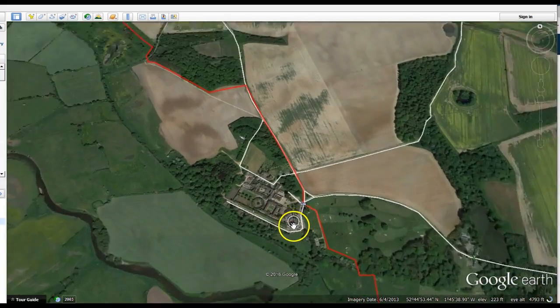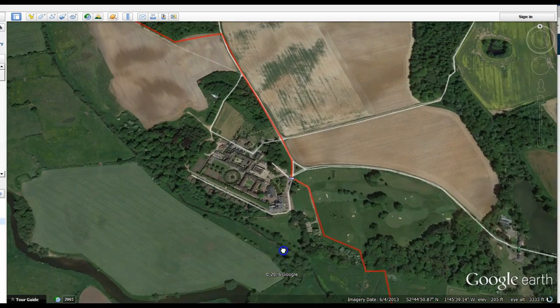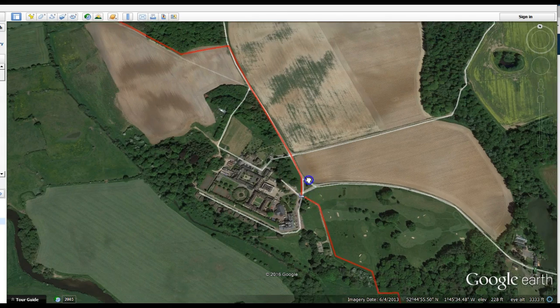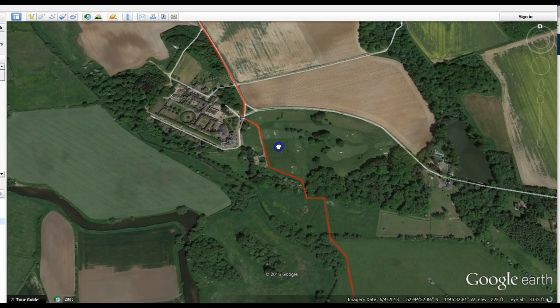Let me find you the next key place to find, and that is actually this location here. So you'll come into a country park and golf club, it's Witchnor Park. And once you're in there, do very carefully follow the route description, which takes you around the outside of the greens here.